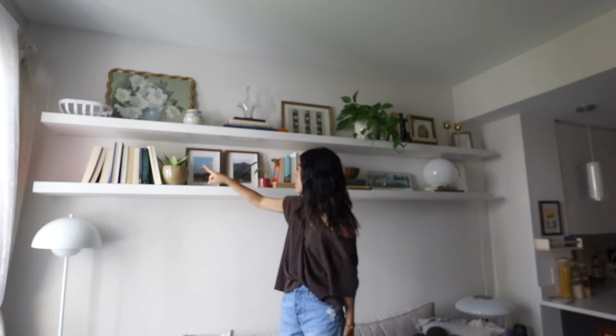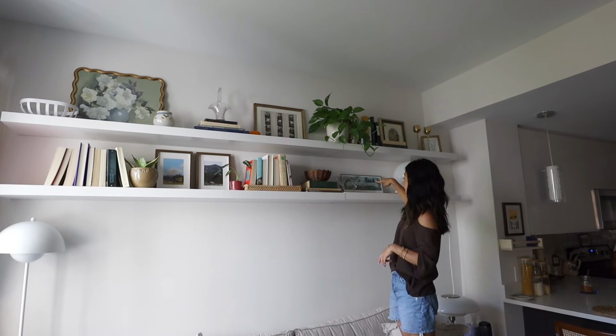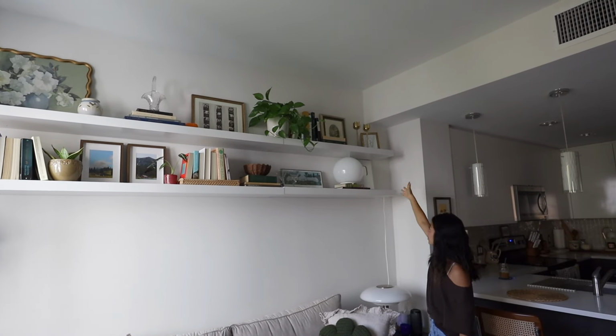This pot was thrifted. These 2 frames are IKEA. This little bowl is actually Daiso. These 2 cups are from a garage sale. This frame over here was thrifted. Little ball lamp thing is from IKEA. And then I also have my YouTube plaque up here.